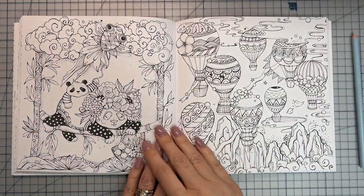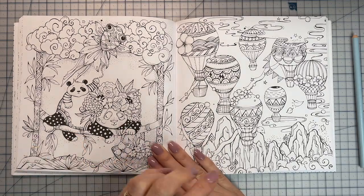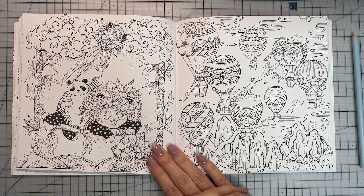Look at these adorable pandas. This sleepy one, I'm picturing those flowers so bright and colourful on her head, oranges and yellows and pinks. And the baby panda here is playing with a balloon in the shape of a fish.